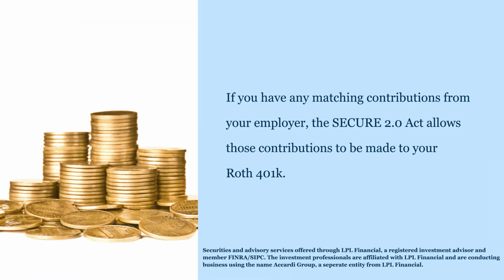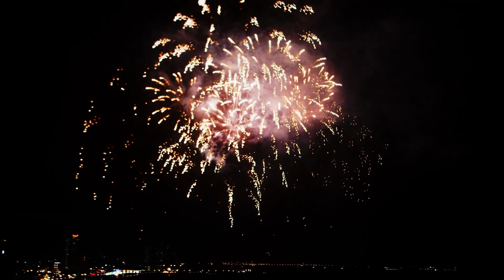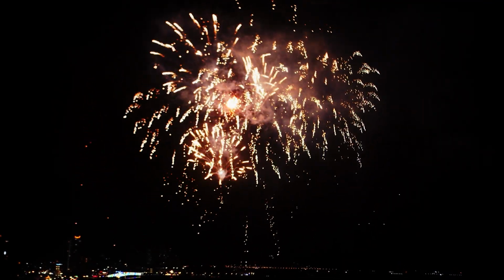If you have any matching contributions from your employer, the Secure 2.0 Act allows those contributions to be made to your Roth 401k. Prior to 2023, those matches could only be made into a pre-tax account. Check with your employer to see if that's available for you. Just remember that if you elect to have the employer's contribution go to the Roth 401k, you will be taxed on that amount in the year the employer contribution is made.